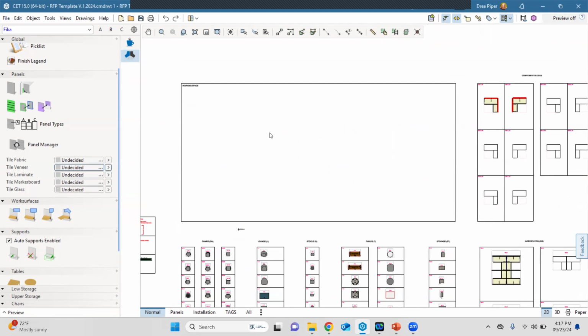So for example, if we're working on an education RFP, this space could be used to bring in the components that make up a classroom. And then you can block that all together, name it classroom typical 1, and then easily bring that into your drawing. Other examples may include a huddle room, if a certain huddle room is repeated multiple times, or a private office.